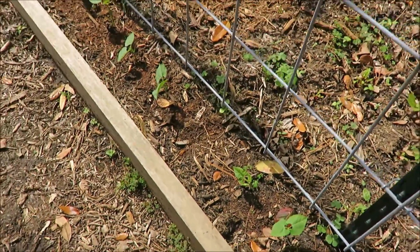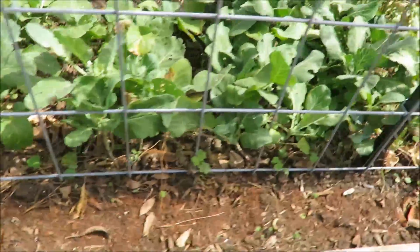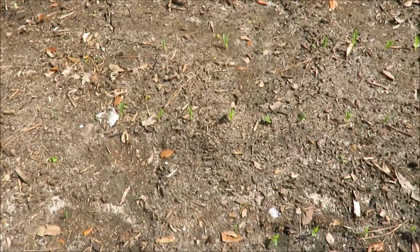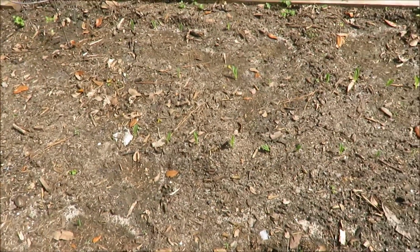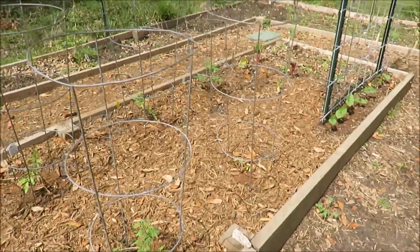These are Kentucky Wonder, and so far, no spaghetti squash germinating yet, so we'll have to wait and see. And we've got more tomatoes down here. Oh, corn, this is Blue Jade corn, and it has sprouted. We never really had great success with corn. We might have gotten a couple ears here and there, but nothing too great. So maybe this will be our year.